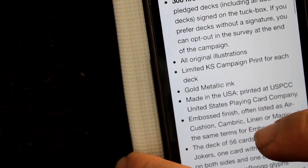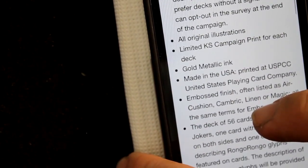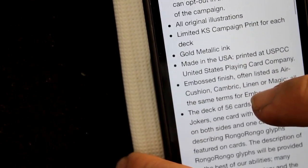If you're one of the first 300 backers, you actually get all the decks you pledged for signed, which is pretty cool.